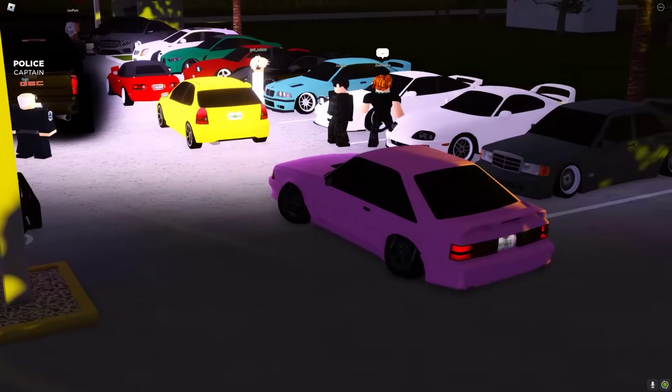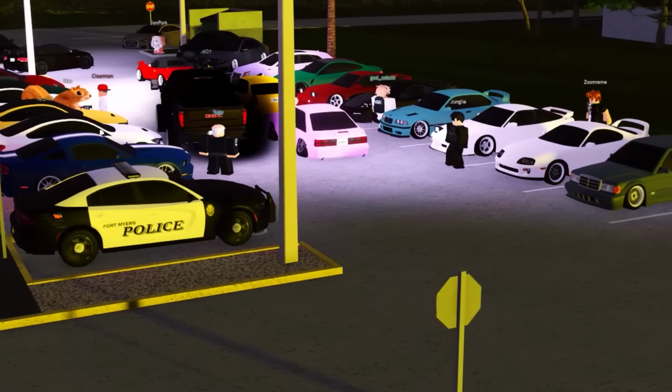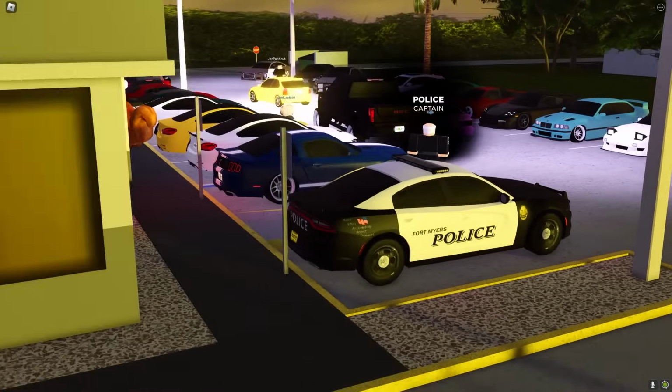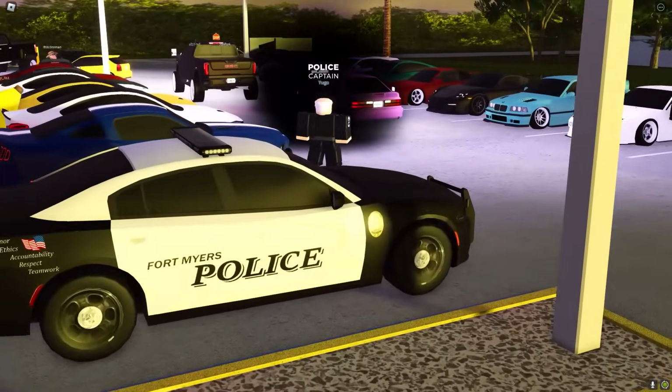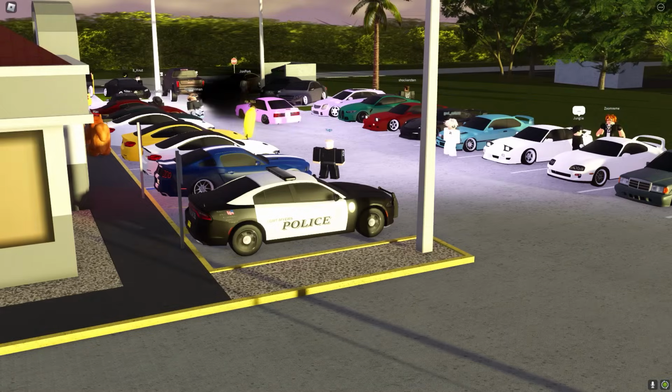Oh my, look at that Mustang. What the heck? Whoa, that 190E is so clean. Oh my god, why is there a cop car here? Yo, who invited the cop, bro? This is the guy that kicked us out of the old spot, and now he's here. He was like, yo, you know what? These people are pretty cool. He's like, why not join?